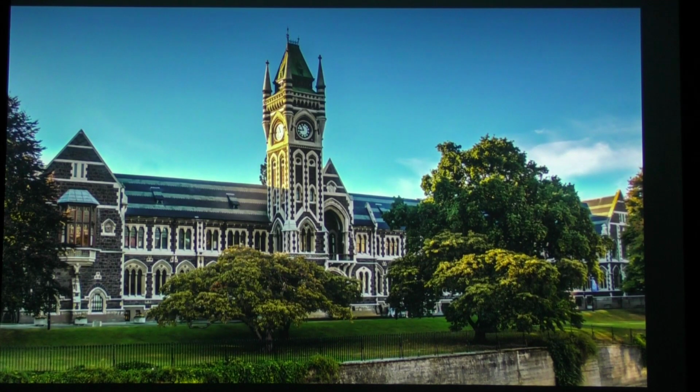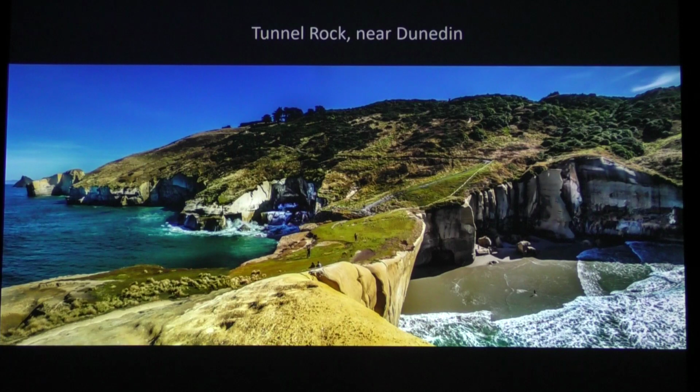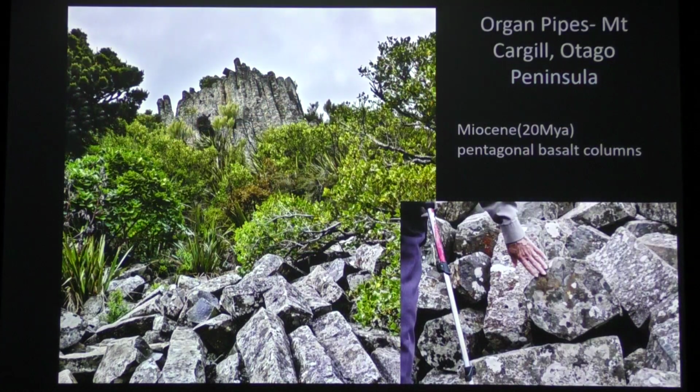This is the Otago University, same architecture. Here we are at the geology department with Dusham, and we went and explored this area for a day. We went out and had lunch at a place called Tunnel Rock along the coast. And some of us went inland.